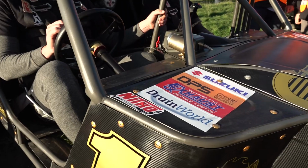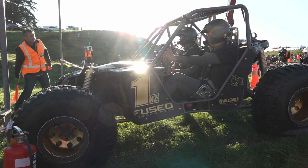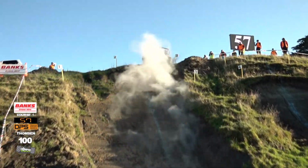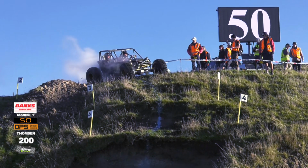And this is course number 1, and this is the Banks Cranes up for the challenge. Sam Thompson, the new New Zealand champion. That's why he's got the New Zealand NZ1 on the side of the Nitro truck. Now, 10 gates per course, each worth 100 points. Go through the gate, you pick up 100 points.